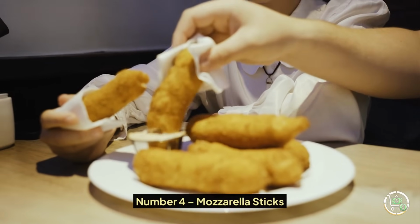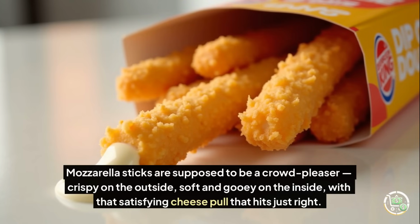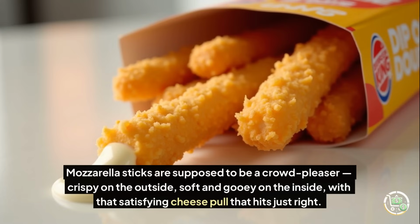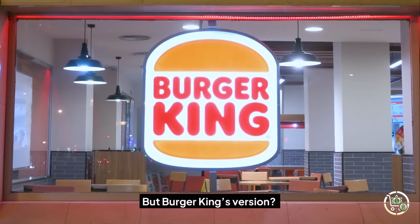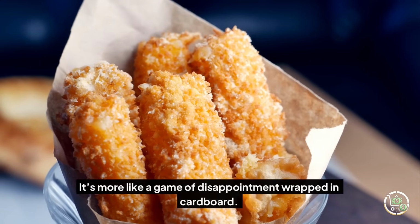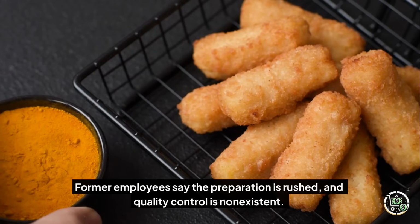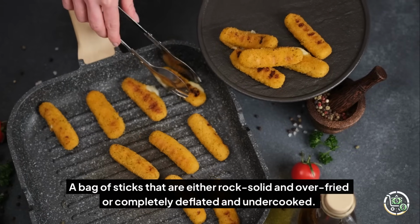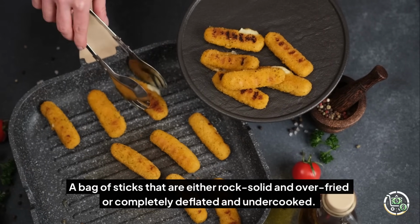Number 4. Mozzarella sticks. Mozzarella sticks are supposed to be a crowd pleaser. Crispy on the outside, soft and gooey on the inside, with that satisfying cheese pull that hits just right. But Burger King's version? It's more like a game of disappointment wrapped in cardboard. Former employees say the preparation is rushed and quality control is non-existent. The result? A bag of sticks that are either rock solid and over-fried or completely deflated and undercooked.